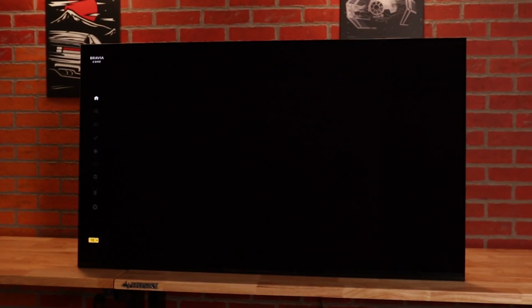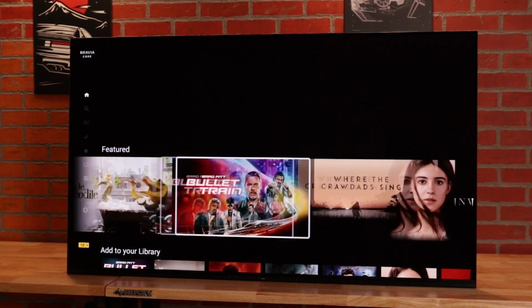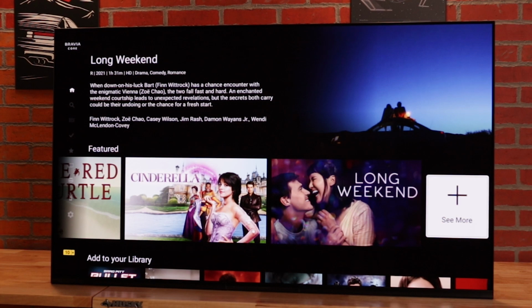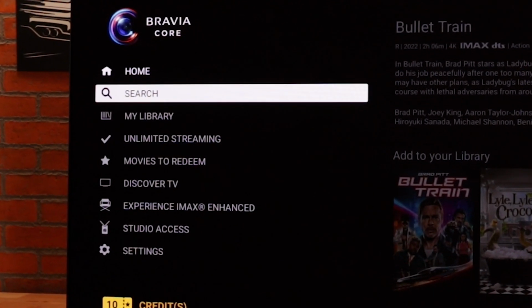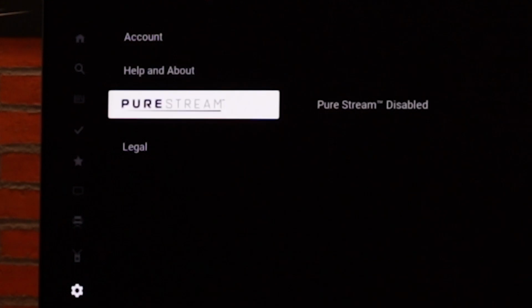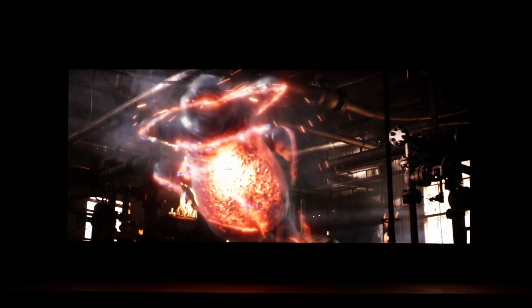Bravia Core Access is a nice feature offered by Sony on the A95K. It gives you access to Sony Studio films, with some that stream at 80 megabits per second, which Sony markets as Pure Stream. You'll probably want to use Wi-Fi for these speeds, as the 100 megabits per second Ethernet port is cutting it a little close. This bitrate should deliver video quality close to ultra high-def Blu-rays, but make sure that Pure Stream is enabled in the Bravia Core settings before you start watching. I thought some of the films available looked pretty good, but you'll still have to stick to disc if you're an audiophile that wants the highest sound quality.